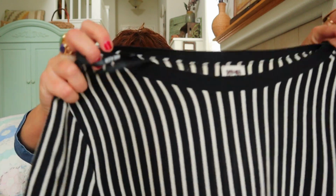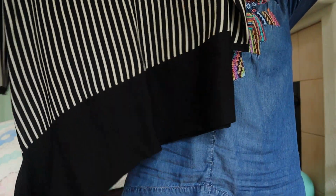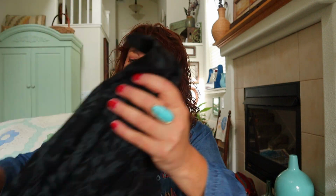This feels awesome. This is Anne Klein, and it's really cool, actually. It's like a sweater knit, but look at the hemline. See how it's asymmetrical? So this is pretty cool. I don't see a size tag, and Thredup won't take your stuff without one, even if you send it in. This is a modern piece and it looks really nice, but it has no size tag, so they won't mess with it. So I'll have to sell that myself.